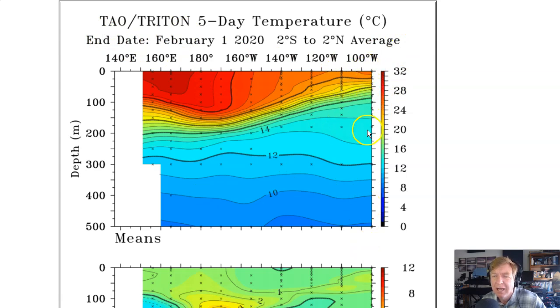These are the anchor lines on the TAO buoys strung across the Pacific. The X's are the sensors on those anchor lines. They collect data, they radio or beam it up to the satellite. It lands somewhere over in Maryland. They take it, run it against a model, fill in the gaps, and this is water temperature in centigrade.